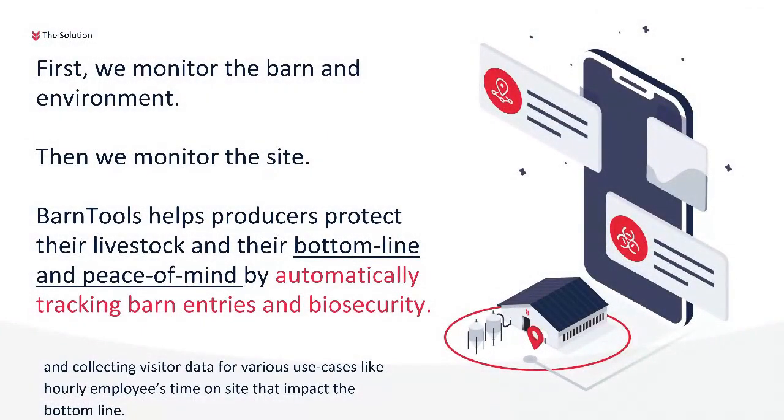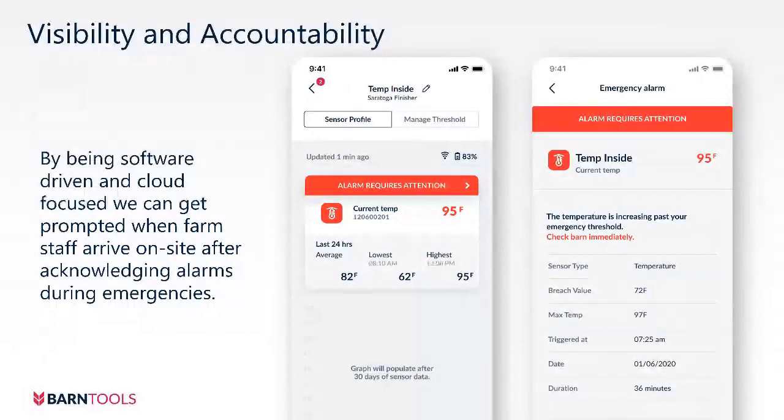So first we monitor inside the barn, then we lay a geofence outside the barn. And this helps us capture anything going in and out of the barn. And with that, we can help from a biosecurity standpoint. We can help, let's say, from an hourly labor standpoint. We can even, going back to the alarms, help with visibility and accountability that alarms are being attended to.